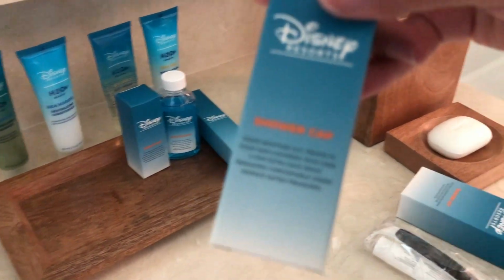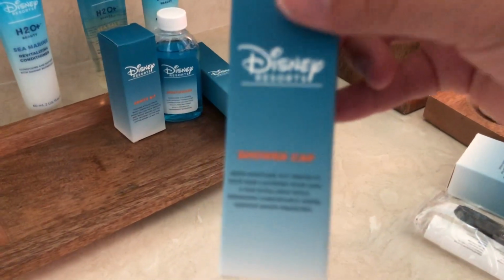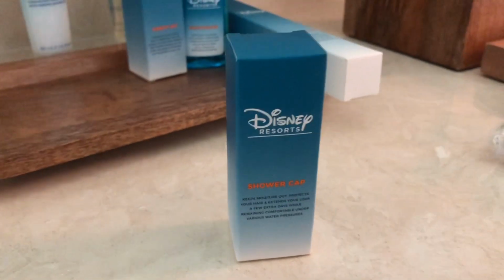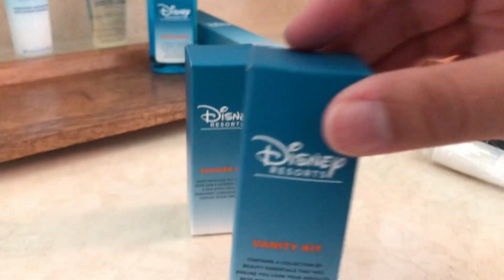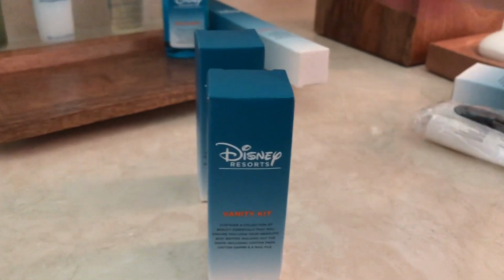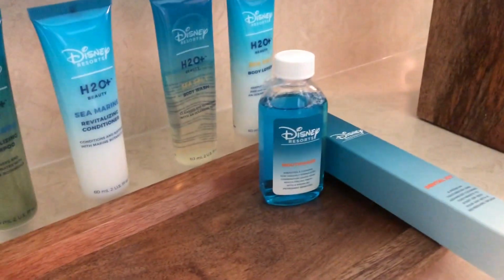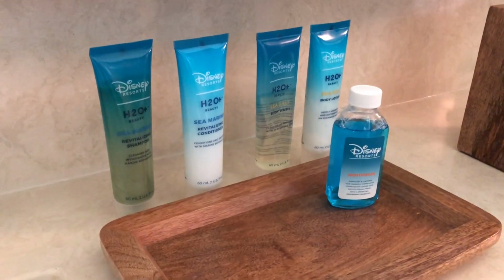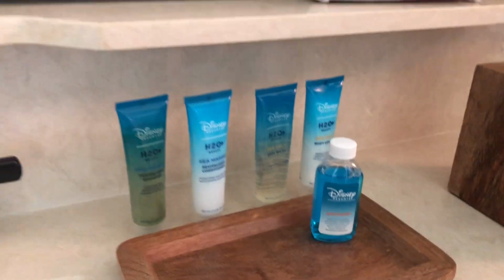It says shower. Oh, I'm sorry. This is the shower cap. It's not wanting to focus for me today. There it is. This is the shower cap. And then, like I said, the vanity kit, they have the Q-tips and the cotton balls. They have mouthwash in here as well. The dental kit. On the outside, it tells you what's in there, I believe. It says a toothbrush, toothpaste, and then they have the regular shampoo, conditioner, body wash, and lotion.